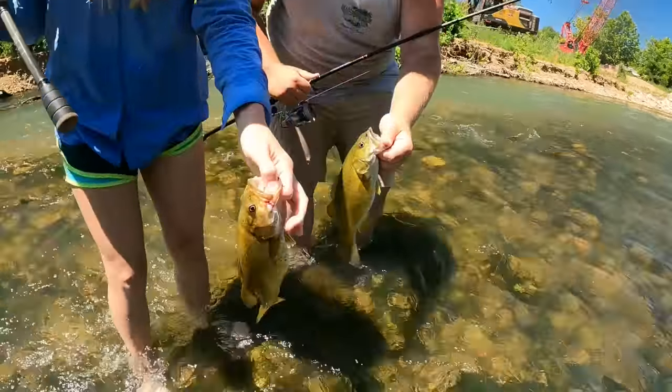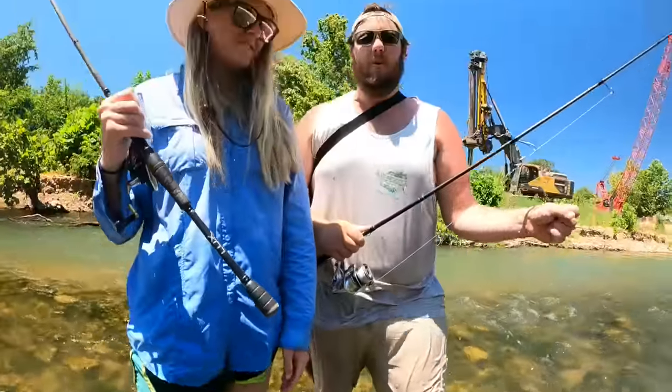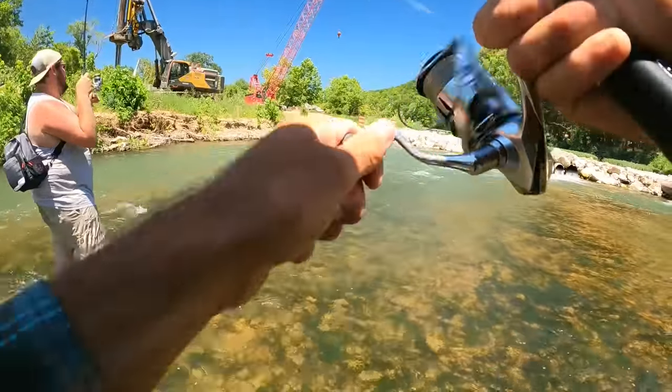All right, let's get a double release on these guys. Three, two, one. Woo! Woo! Coleslaw's hooked up. Tiger, you got one too? Yep. I got a pretty good one.